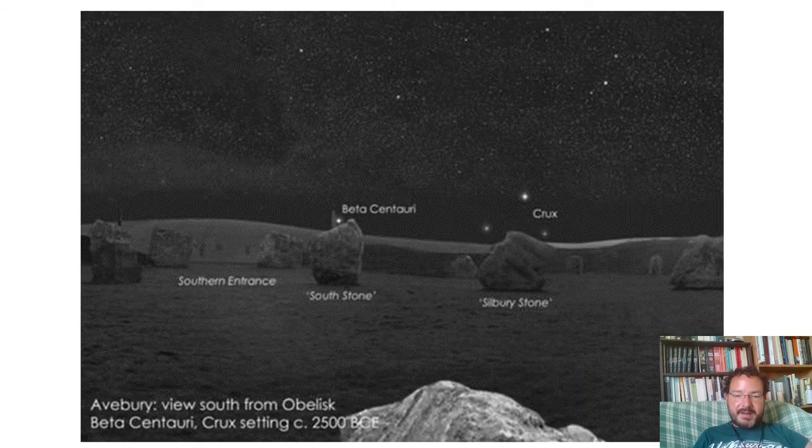Now, having found this evidence at Stonehenge, I started to look at other sites, finding, for instance, that from the obelisk at the centre of the southern circle in Avebury, Crux would be seen rising over Waden Hill and then setting over the place where they would, a couple of hundred years down the line, build Silbury Hill. So this seems to be a special kind of orientation, with Crux in the Milky Way being part of this.